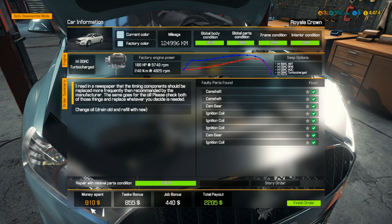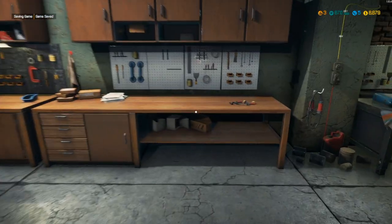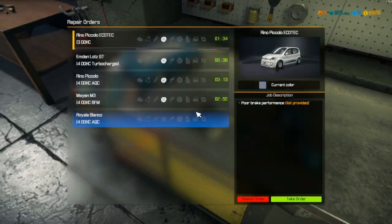We spent $910. Are we getting good money? 2,205. So if you guys look, there's going to be 726. So it's going to be 6,679. 6,006. Boom, baby. There we go. That car was some good, easy cash.